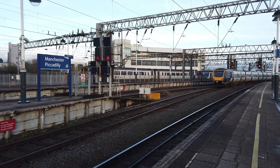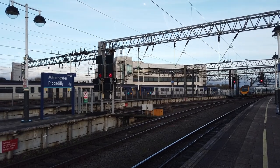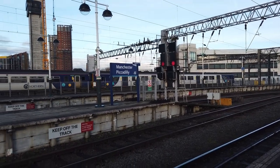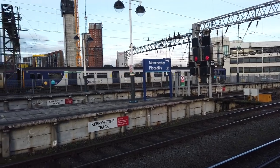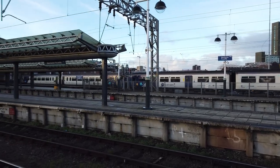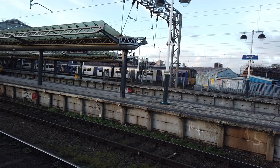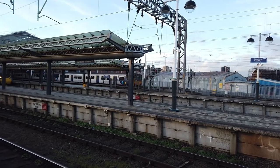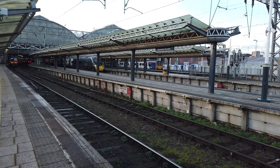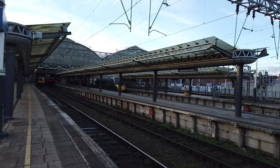156426 arrives on this one, trailing, you guessed it, 150150. I'd say 150150 is probably my favourite 150. As they go down there, arriving on platform 2. Those ones will go up to form the 1650 Northern service to Rose Hill Marple.